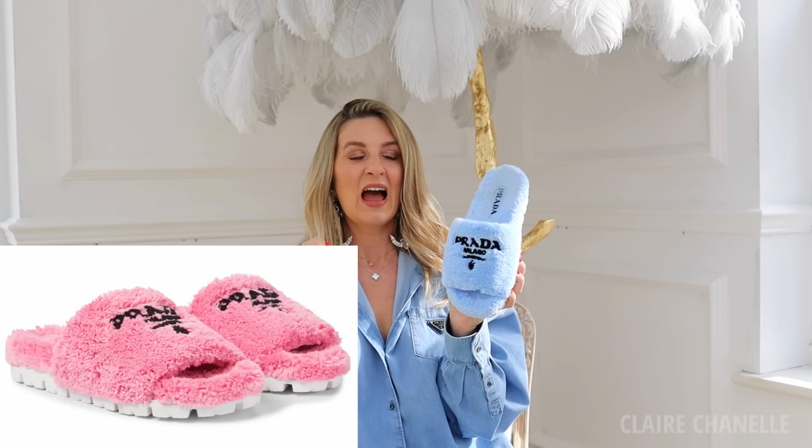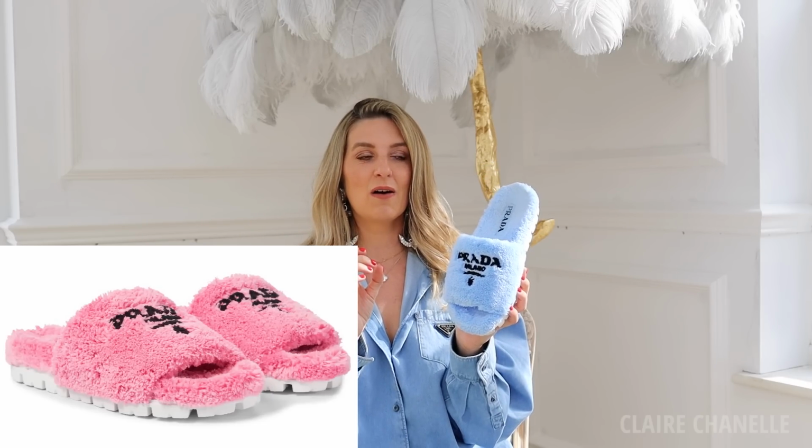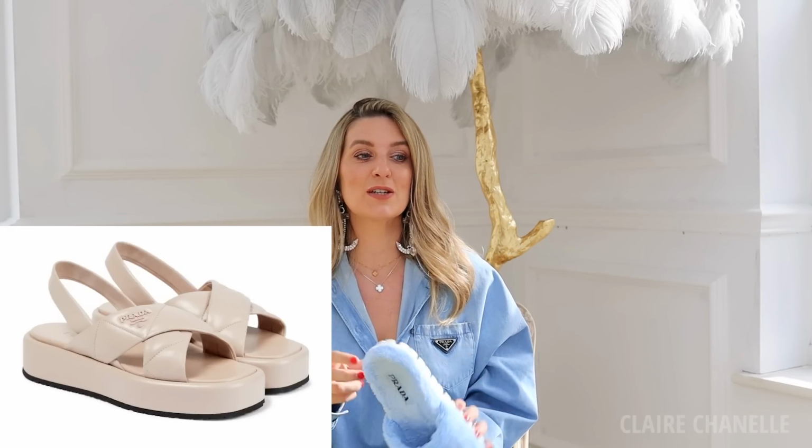I'll put the picture here. And then the next on my list, actually I've got two. The one's shaped like this, but like the dad's shoe, or is it the granddad's sandal? The dad's sandal. But then there's a beige pair, a beige leather pair, and I did try to buy them, but they're all sold out. So I'll link them, maybe they're back in stock now.